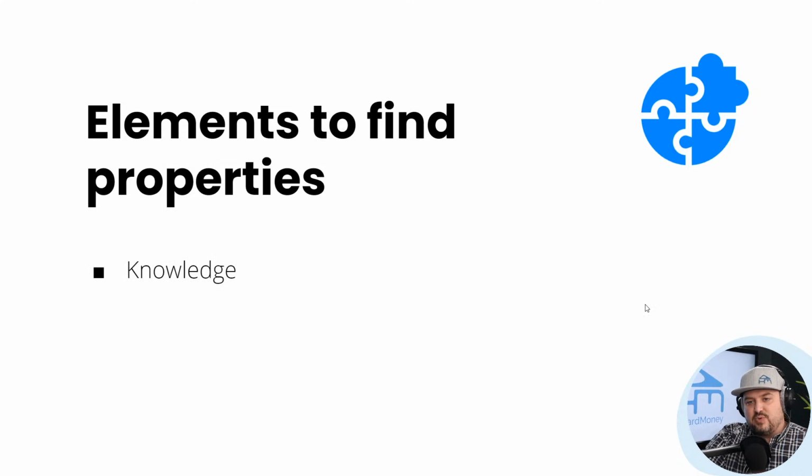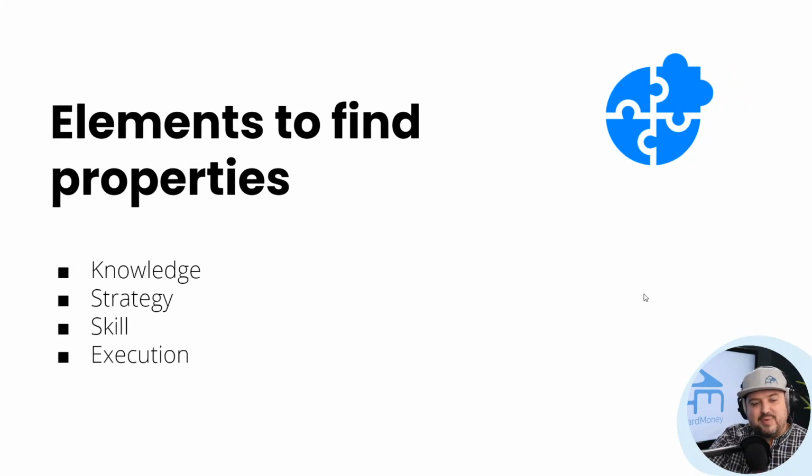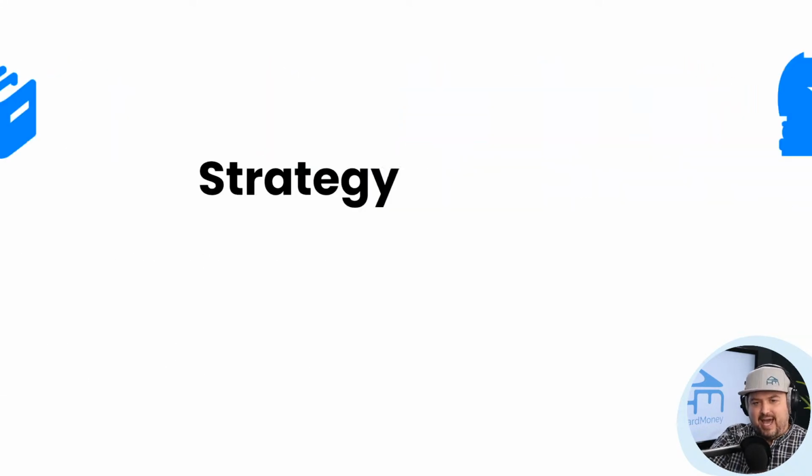Elements to finding properties, right? There's a couple of things you need to know. First off, you need some knowledge. Secondly, you need to have a strategy, which driving for dollars is a strategy. Next, you need to have a skill, which is learning to talk to people. And then number 4, you've got to execute on this. You've actually got to take some action and go make something happen. Okay, knowledge. You have to know how to handle things. You got to know what to say and how to approach it.